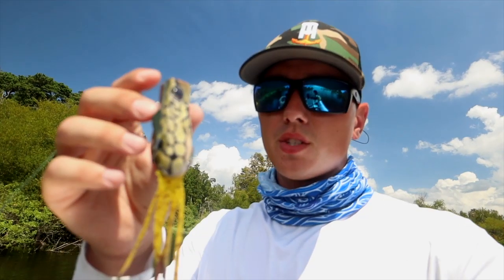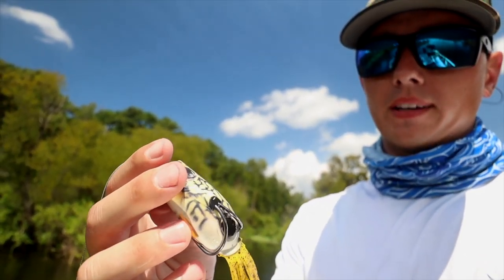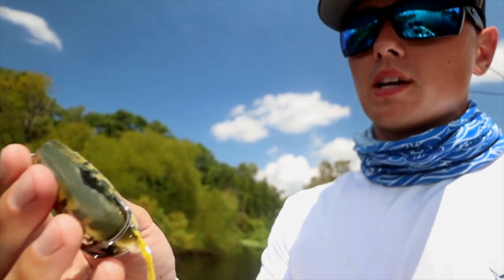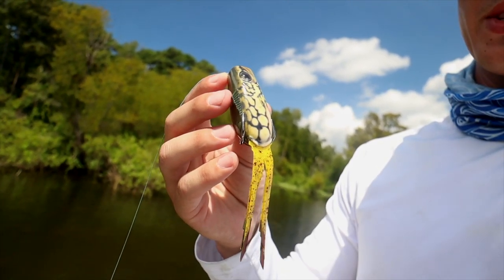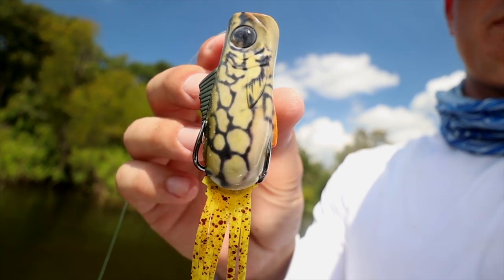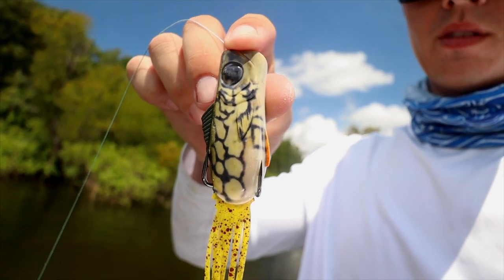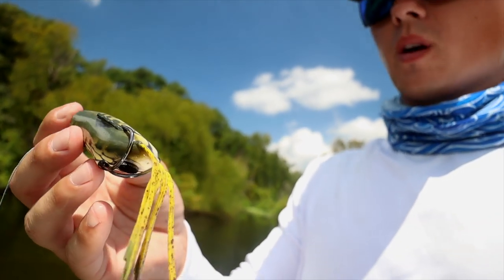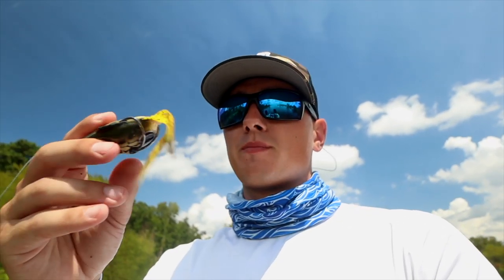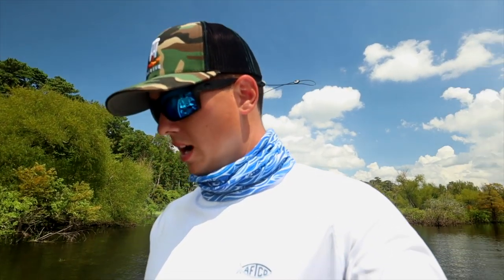But yeah, I'm using this Strike King Poppin' Perch. It's a new color. It's called Rotten Banana. I don't think the color matters. I just think this bait is a really good bait. One thing I pointed out earlier, but I want to show again, is these fins on the side help basically become a weed guard. I don't know if y'all can see that very well. The fins on the side of this frog act as a weed guard almost, making this essentially weedless bait even more weedless because it's got a kind of weed guard built into it.